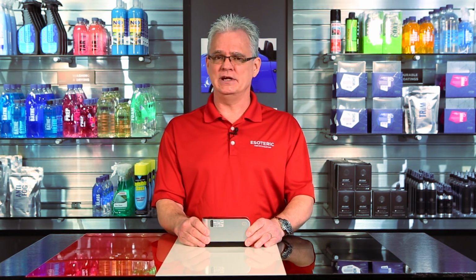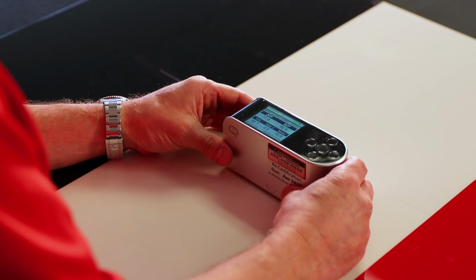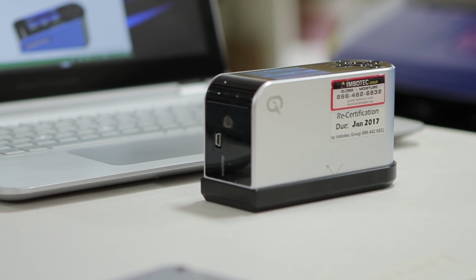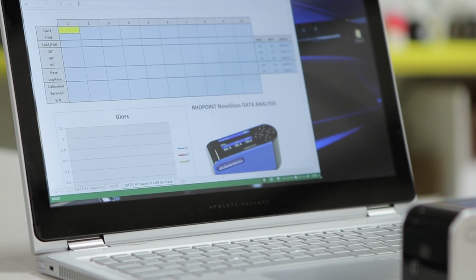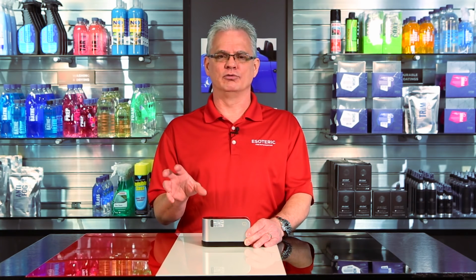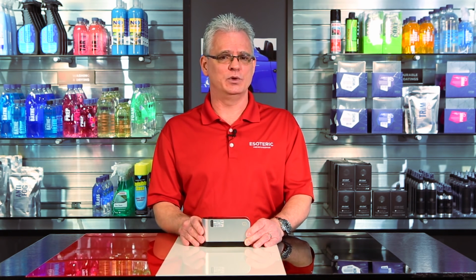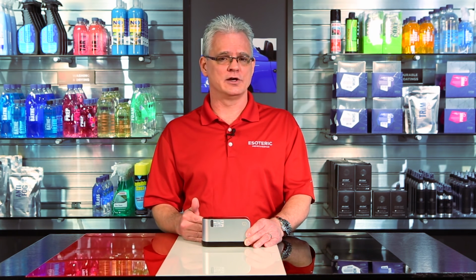With this machine, you get a handful of measurements. You get DOI, distinctness of image. That's one that the paint manufacturers and the OEM manufacturers pay a lot of attention to. Then we also have RSPEC. RSPEC is specular reflectance. That really gives us a good indication of the flatness level of the paint, and it's one of the measurements that we use most. It also gives us two different angles of gloss readings.